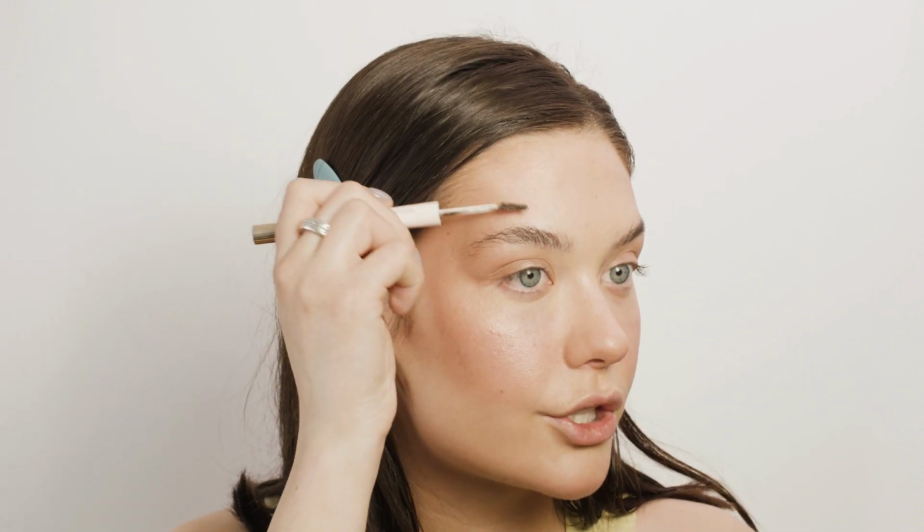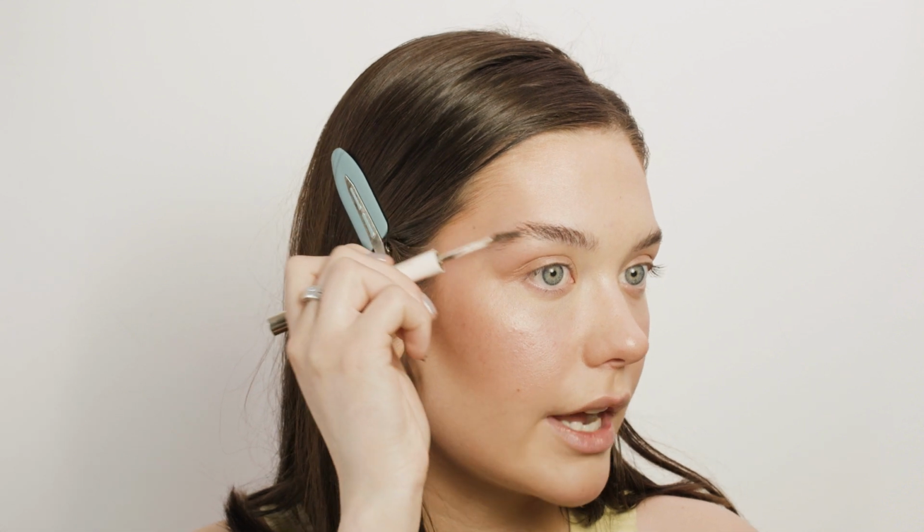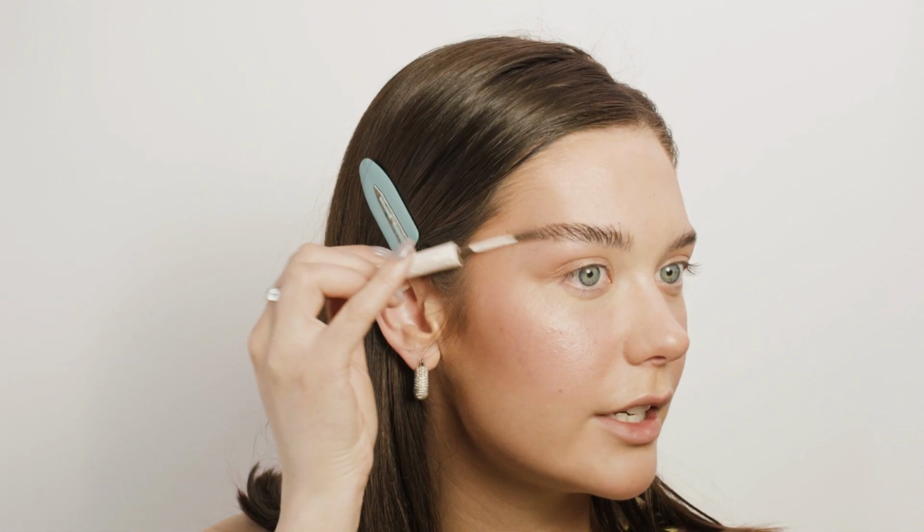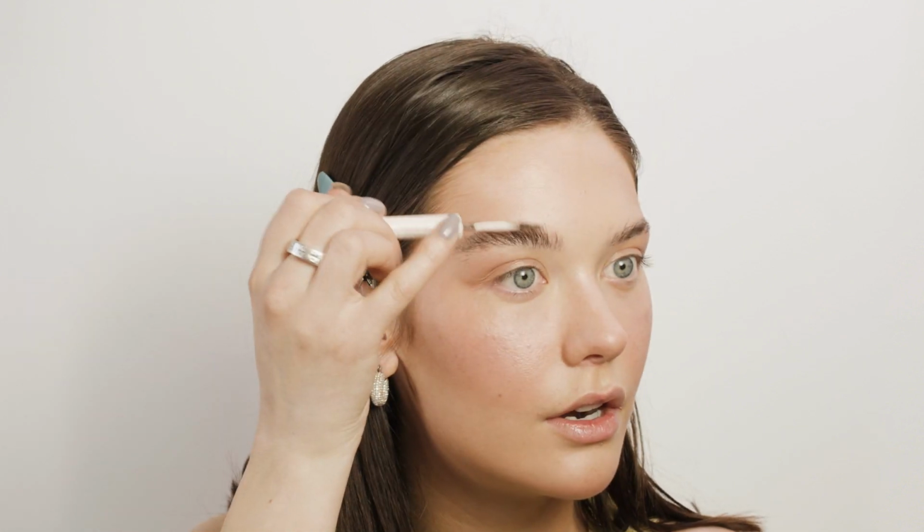So I'm just gonna brush upwards with my brows, up and out. And as you can tell, it looks amazing. I'm obsessed with this. It just coats your brows in the best way. And the way that this brush is, if you do get it on your skin, it just looks like a hair stroke. So it's definitely one of my favorites right now. I'm just gonna do the other side. And I'll just clean up a little bit. I got extra stuff. Okay, cool.